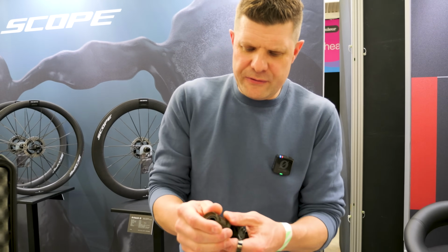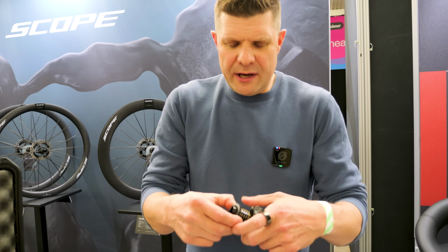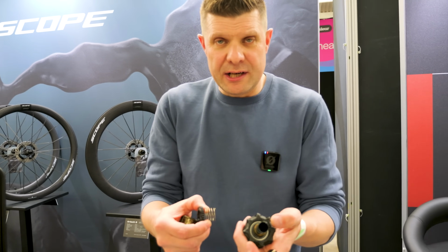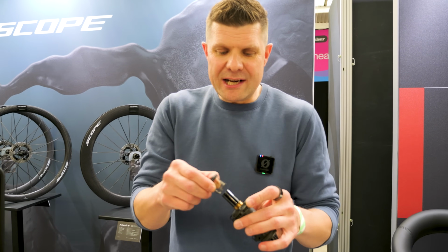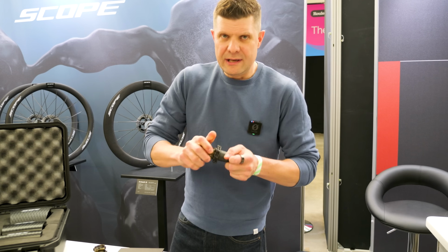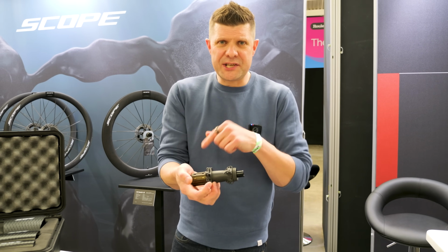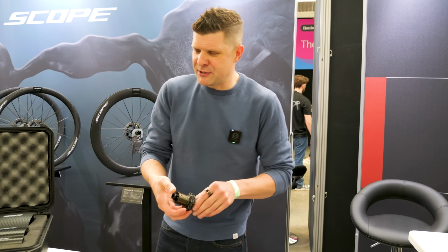I'm just going to remove this. And what they've done is they've built in this special spacer so that you can't over tighten them, so it keeps the preload correct even as you tighten up the through axle. Some really, really clever designs. Now, all of these hubs come with SKF bearings as standard. There's also a CeramicSpeed upgrade if you're into that sort of thing.